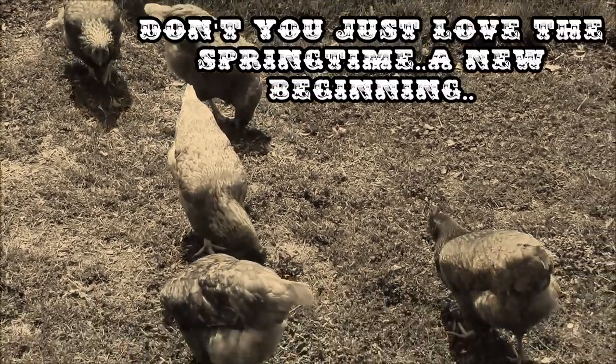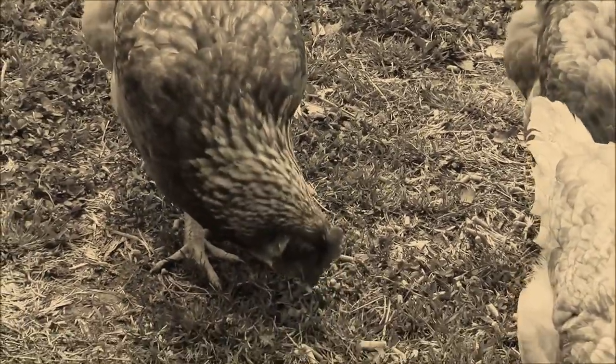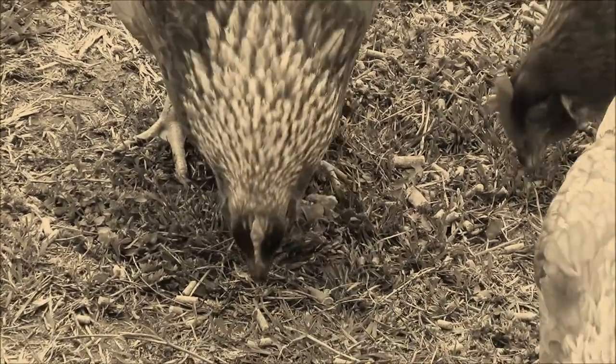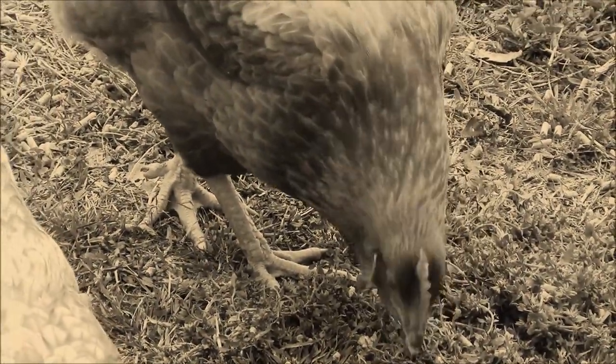Oh, give me a home where the buffalo roam, where the deer and the antelope play, where seldom is heard a discouraging word.